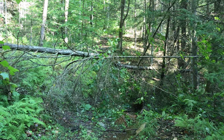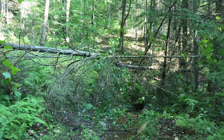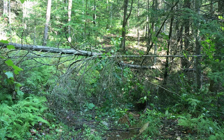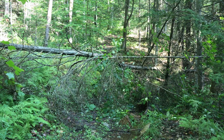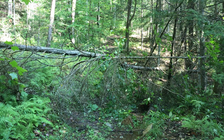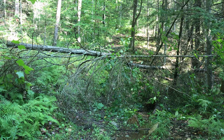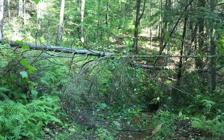Sasquatch Wizard, Adirondacks. So this is the tree that was across the trail that I discovered last night. I've been here for a strong hour, taking measurements, looking at this thing from every angle, trying to make a good reason why this is just a natural occurrence.